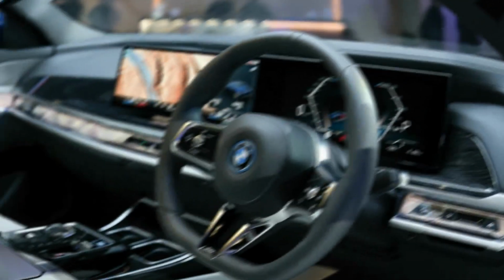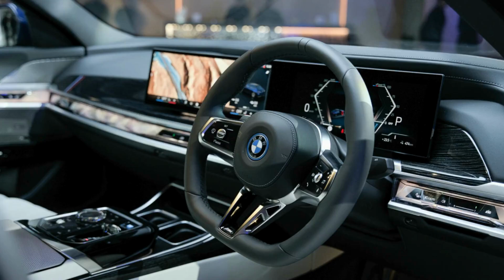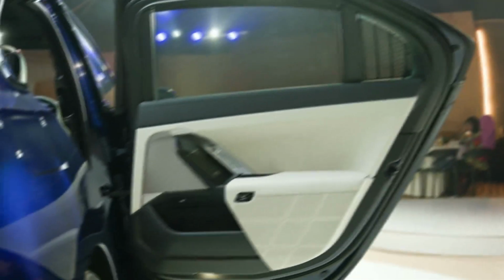Cons: exterior looks highly polarizing. The screen is too close to your eyes. Hazard lights button is dangerous to use.